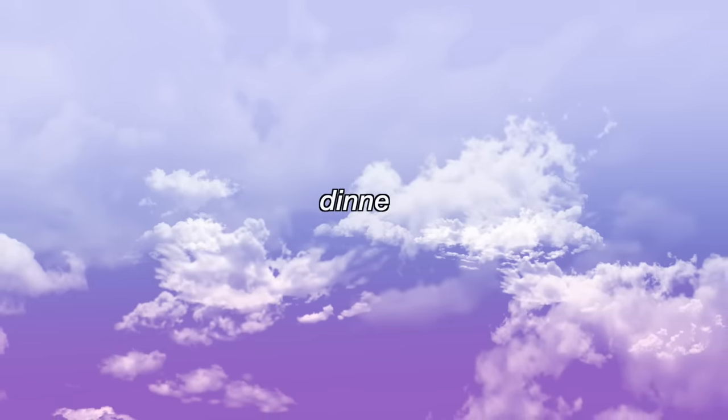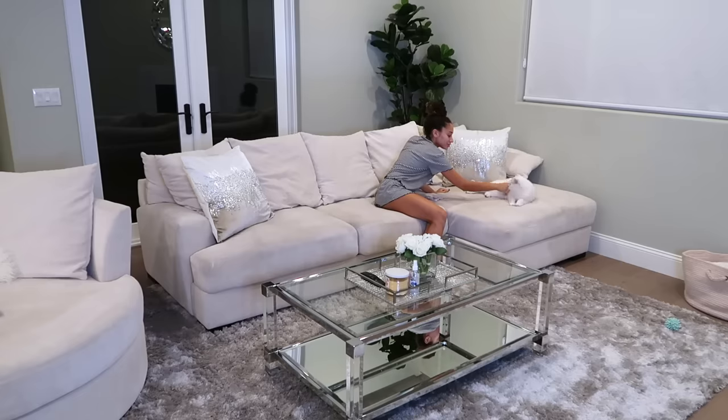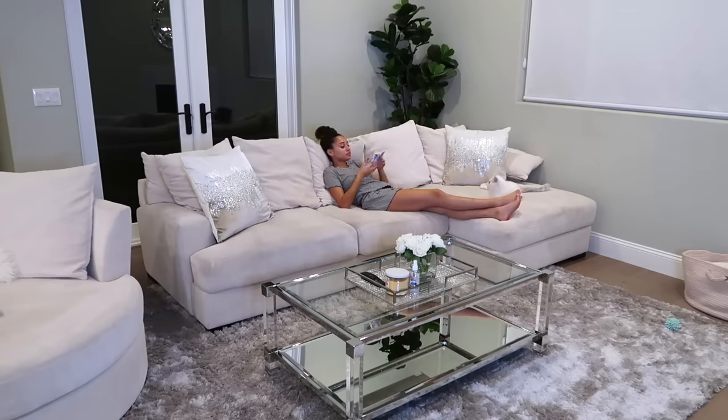Something real quick and maybe just chill for the rest of the day because honestly, I feel like I've done enough, but let me dump this. After cleaning, I'm starting to get tired, so I'm just gonna chill for a second, relax, close my eyes, be on my phone.